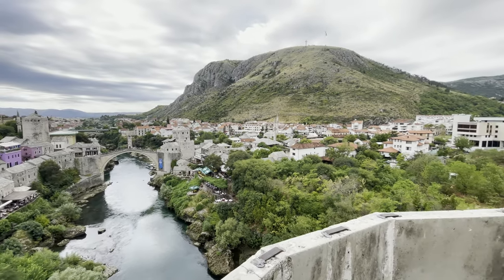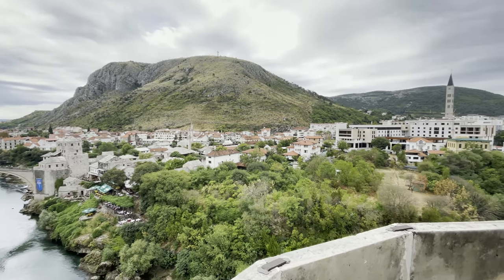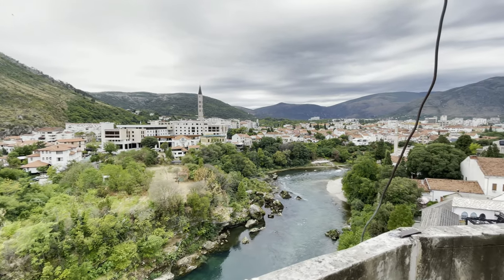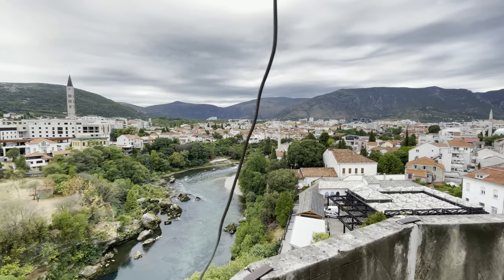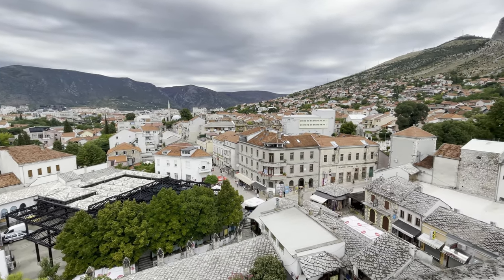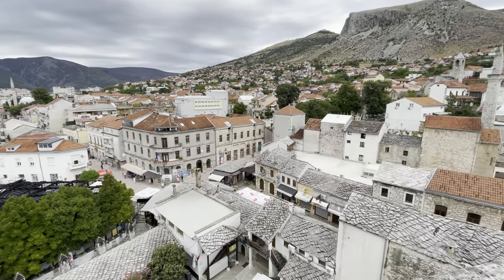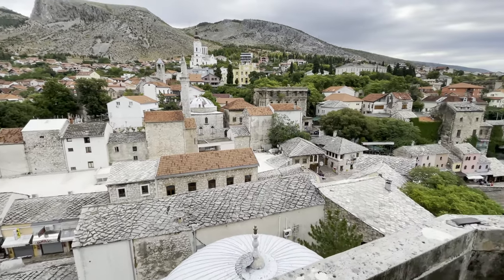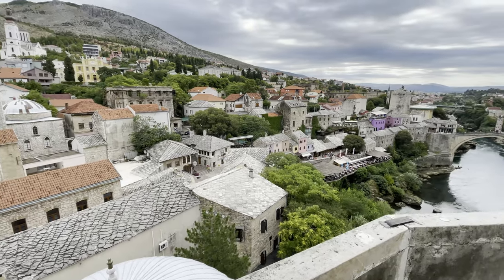Whew. It was worth it. That's the Neretva River. Oh my god, it's pretty high. But the walk to the top of the minaret was amazing.